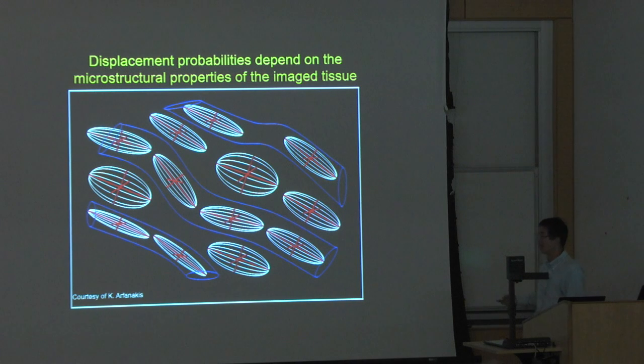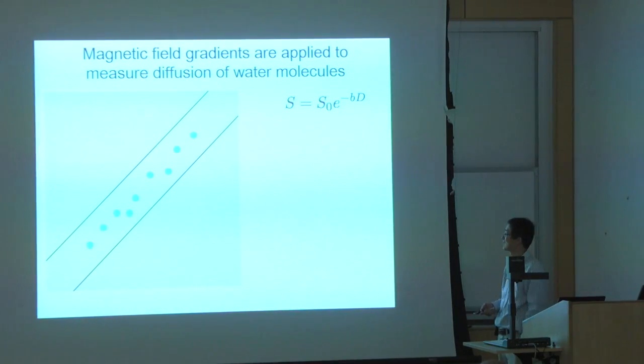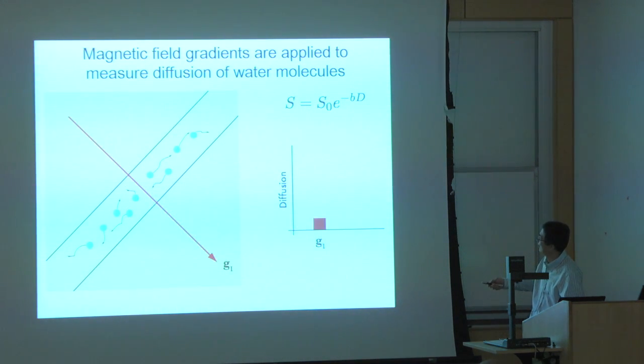Water is, of course, not standing still in our body. It diffuses all the time. But if you also have organized tissue, that diffusion is going to be anisotropic. Okay? So it's going to diffuse more along the tissue than perpendicular to the tissue. It turns out with NMR, you can measure diffusion. Basically, you can apply a gradient in one of those directions. The signal is going to decay with the gradient. This decay is proportional to the diffusion coefficient. So you can apply it in one direction, or in this direction, or in this direction. There's going to be less decay because there's less diffusion in this direction, and there's going to be more decay in this direction.